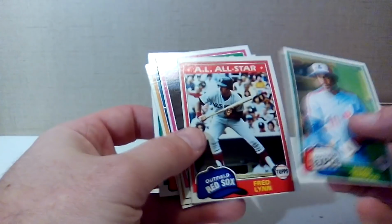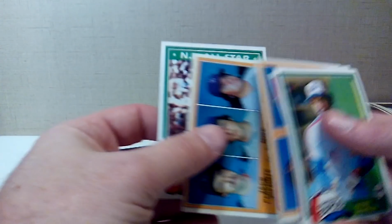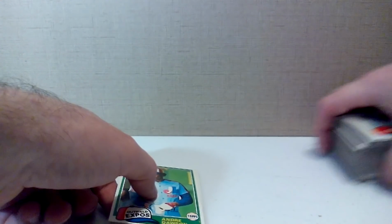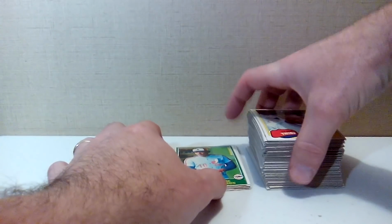So, got a few decent cards to put into my star boxes. Fred Lynn, Garvey, Steve Carlton, Valenzuela rookie, and Schmidt. If anybody's interested in any of these commons that are pack fresh, let me know. I'll send them out to you. Just give me a shout out or send me a message.